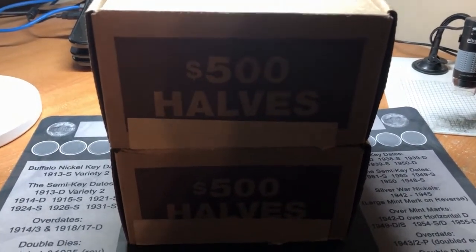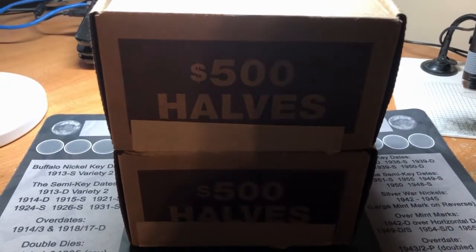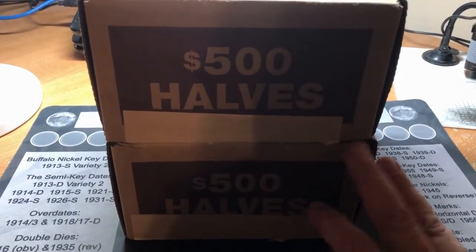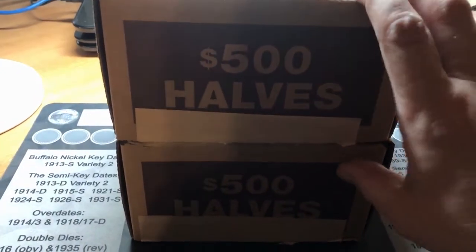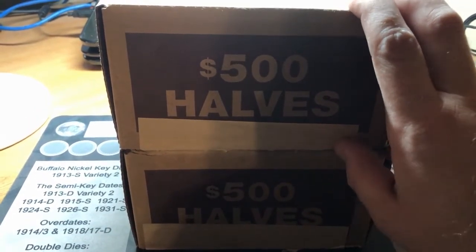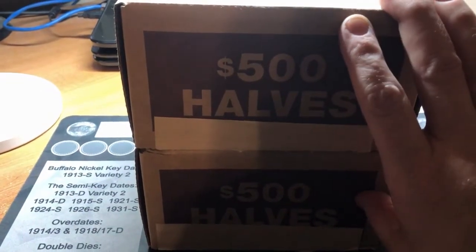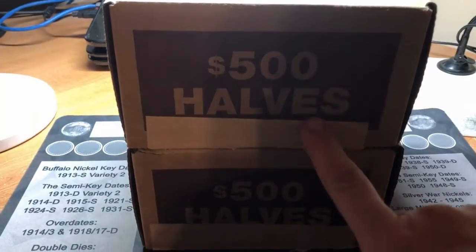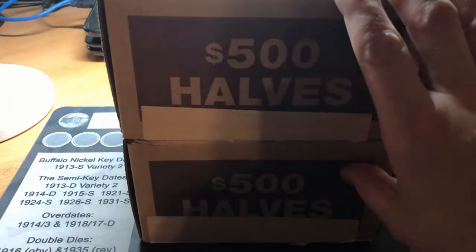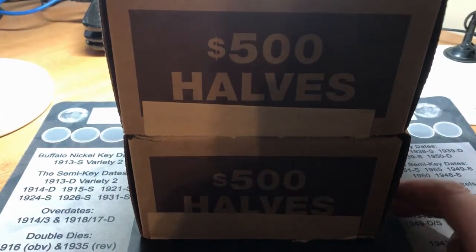You guessed it, it's that time again. It is time for a $50 hunt. We're going to open 2 boxes of $50. We're going to look for silver, first and foremost, proofs, errors, varieties. We're still looking for our first ever 1970. We're also looking for our first ever foreign in a $50 box. And there's a few other things I'm looking for just to fill spots in the book.